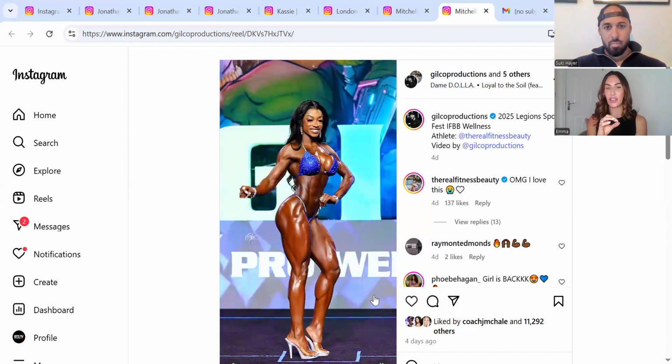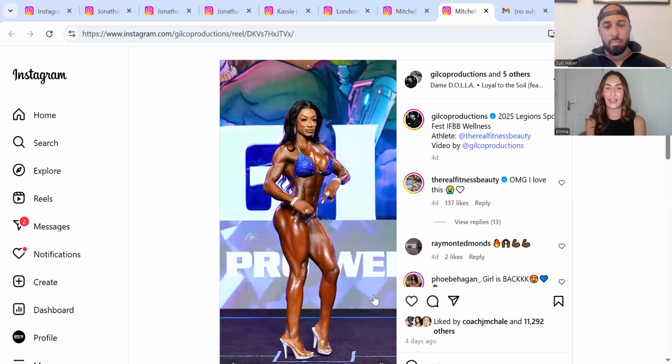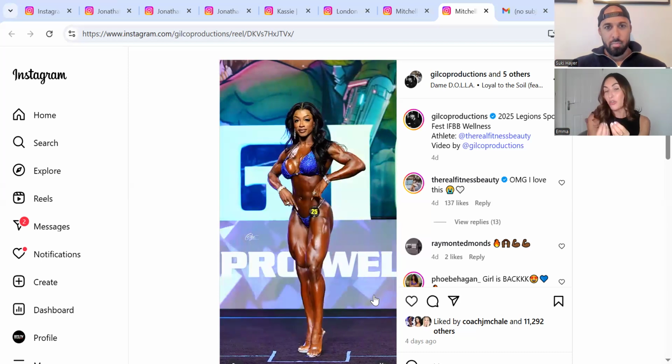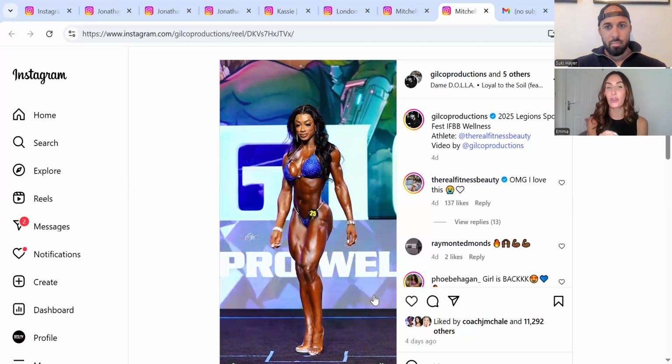The rear pose looks sensational. There's a little bit of a glitch there when she transitions back round into the second side. And so we're obviously just refining that and just making sure that that routine is fully locked in.